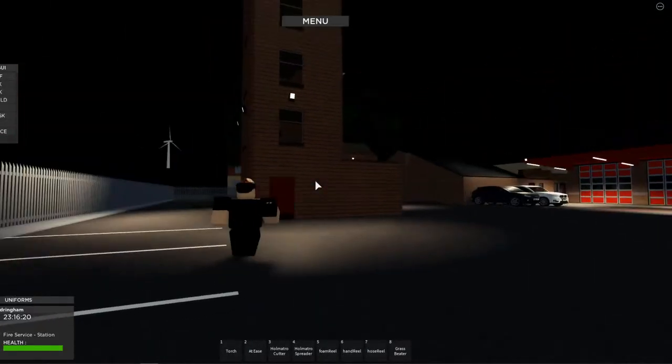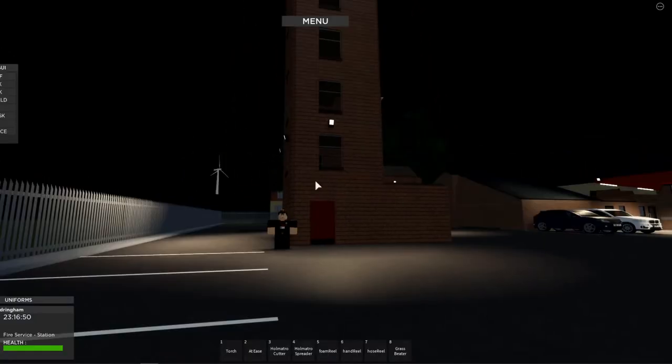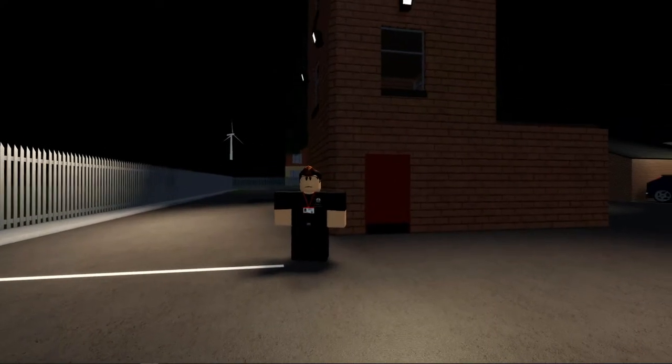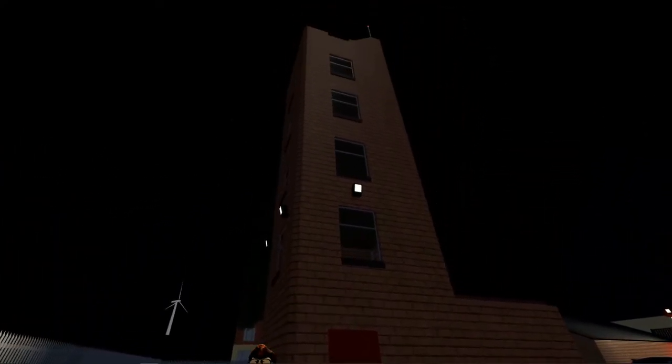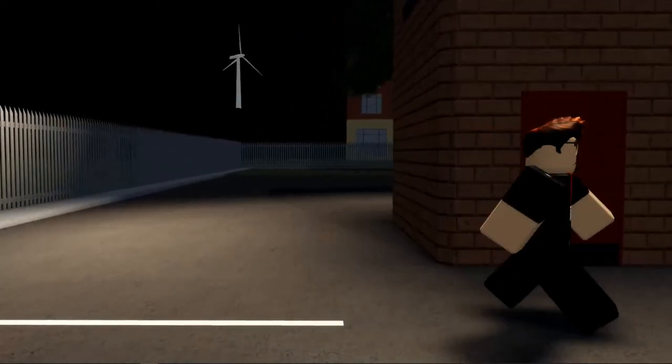This is our drill tower, so mainly we can use this for working at height. We can also use this if we want to practice our ladder drills, and also if we want to be spraying water up high. This is a great facility at the fire station, and we're very lucky to have it.